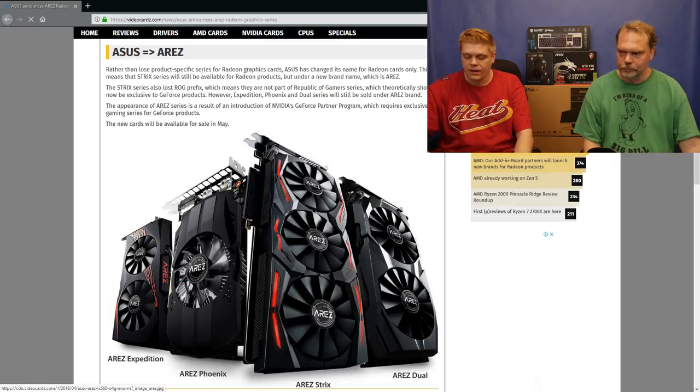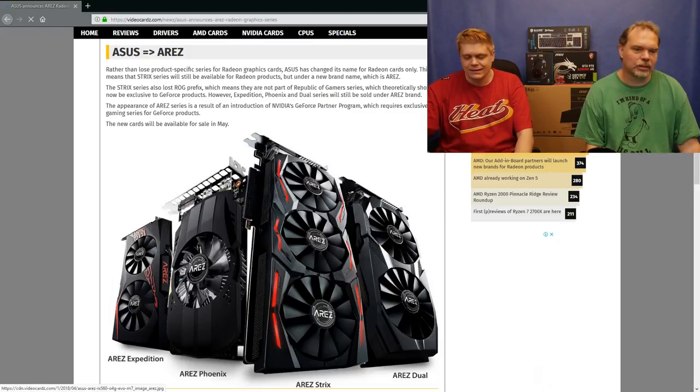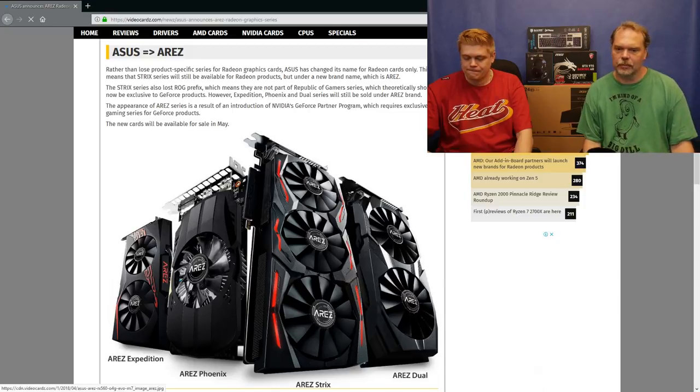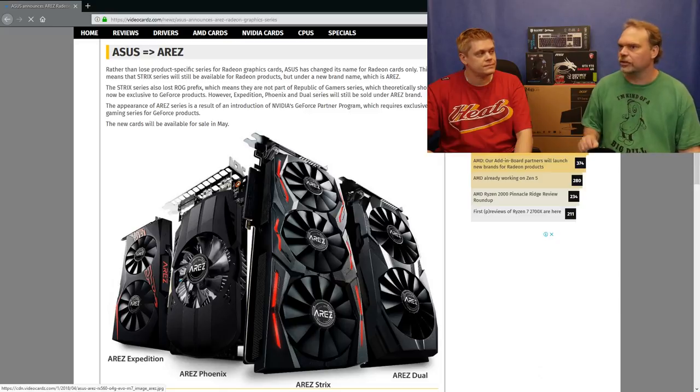Yeah. ASUS has changed its name for Radeon cards only, so instead of proudly displaying ASUS, as we're so fondly accustomed to, it'll now have AREZ on the cards, which is... okay. I mean, whatever. I'm a fan of the company. I like many of their products. ASUS makes good stuff. I have a tablet, my phone, good stuff, very reliable, excellent features.